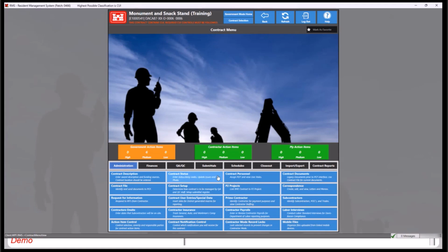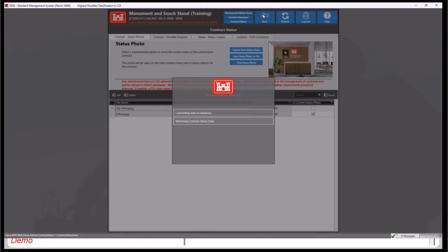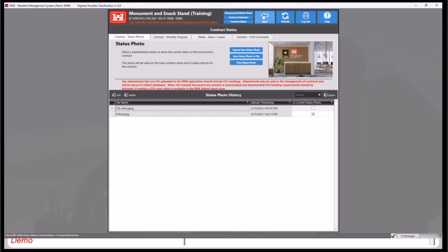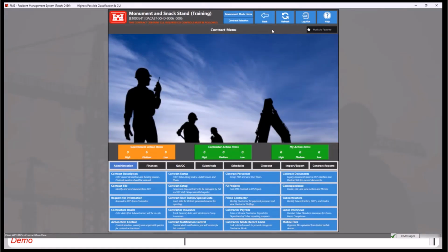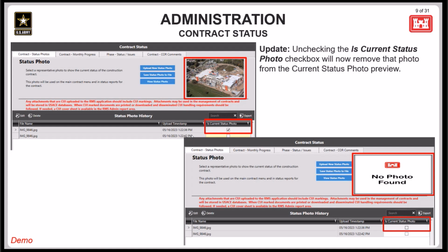So real quick, I'll go back to the contract status module and recheck that photo. Click refresh just in case and go back to our contract menu, and we'll see that the photo updates back to that other current status photo when the checkbox is checked. When it's unchecked, it will be replaced with the default logo photo.